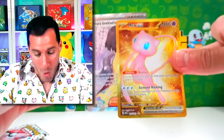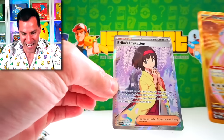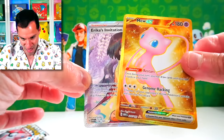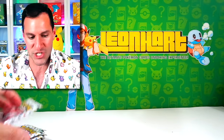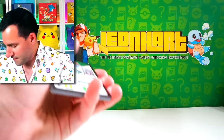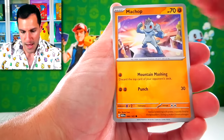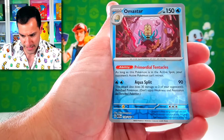What a pack. What a pack. A Mew EX Gold and Erica's Invitation. We're not getting through this opening today, are we, folks? Look at that combo. I'm gonna guess that this set is probably just gonna be crazy hit after hit after hit. That's kind of how Scarlet and Violet has been as a set. But that being said, as we have psychic energy, I'm not doing the guess the energy, I'm sorry. But that being said, I still haven't pulled some cards from this previous set. It's like the rare candy.